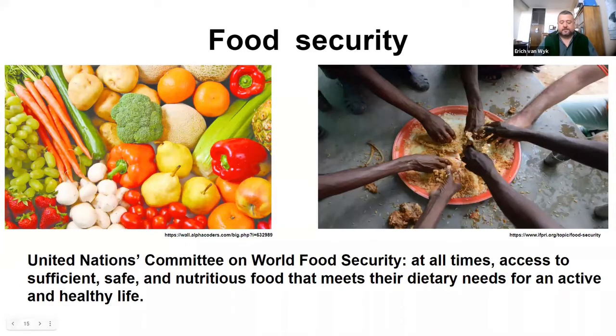I want to start this presentation by talking about food security. As you know, and can tell from this picture, the term might mean different things to different people. The United Nations Committee on World Food Security, though, define it by saying that people should at all times have access to sufficient, safe, and nutritious food that meets their needs for an active and a healthy life.